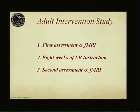The overall design was this. So we had an assessment. This was a regular battery, the kind of thing that you do every day in the centers. And we did functional MR. And then 8 weeks of Lindamood-Bell instruction took place. Following that, there was a second assessment and a second MRI.